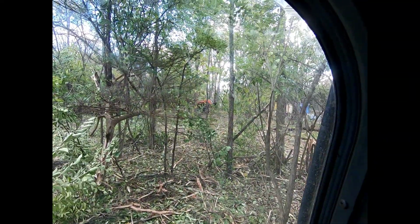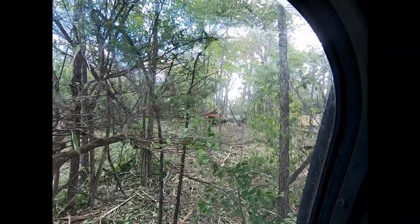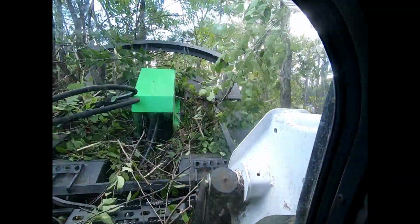Make sure you tip it back all the way before you pick it up though, because if you don't, then you're seeing the blades spinning. If you can see them blades spinning, then they'll throw stuff at you.